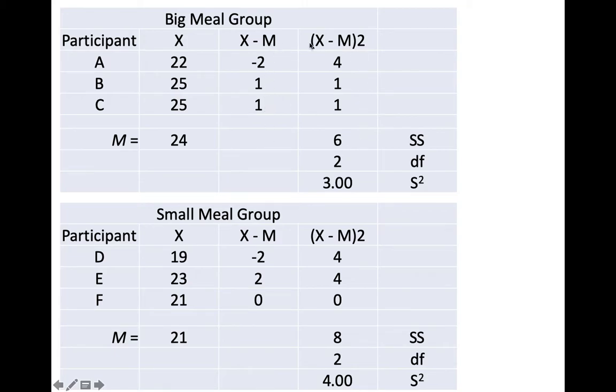And then we can calculate the variance from these data. And we just do that doing our typical calculation that we've seen, where we just take our deviations, square those deviations, take the sum of the squared deviations, and then we're going to divide not by n, but by n minus 1. And doing so gives us an adjusted, unbiased estimate for the population variance. Okay, so based on our big meal group, we get an estimate of population variance that is 3. Based on our small meal group, we get an estimate of population variance that is 4.